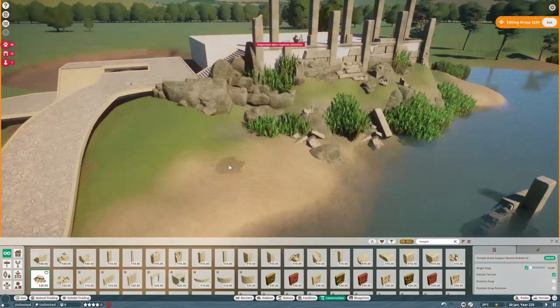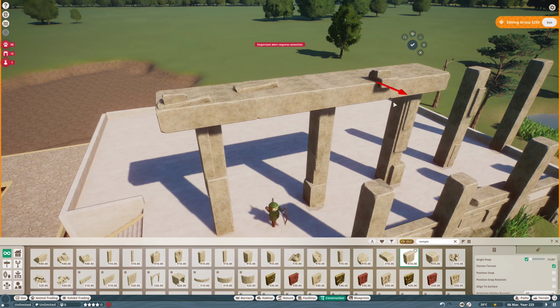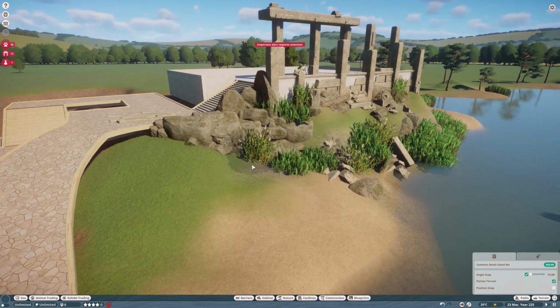I might do more of those in the safari ride. And then I built some roof things. Well, not really roof, just more girders or pillars that are flat. And I tried to decorate them a bit.